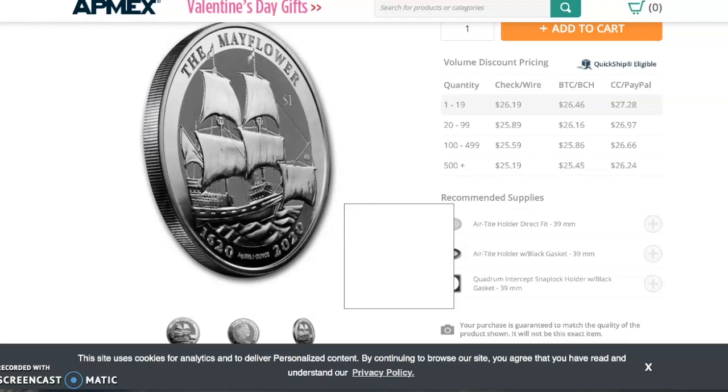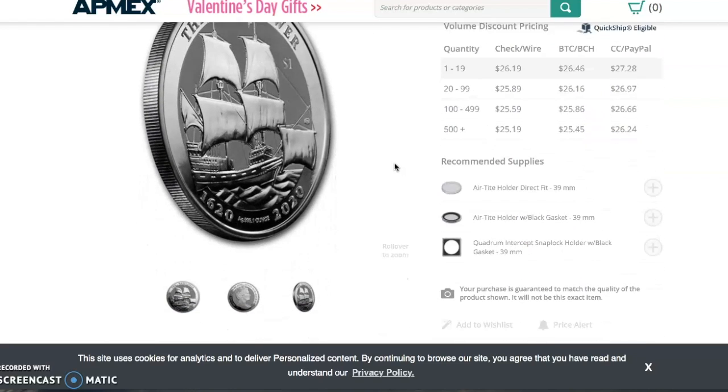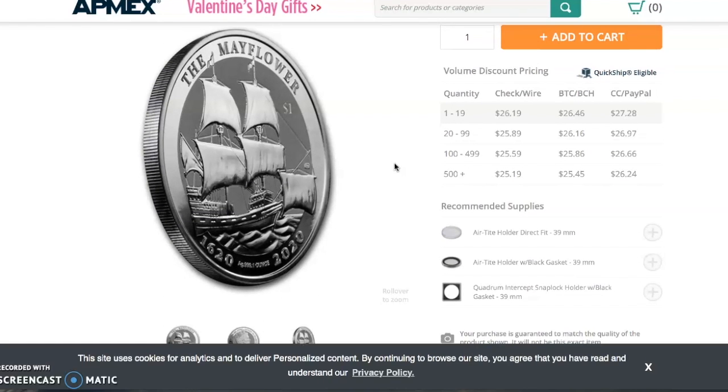What are your thoughts about the first coin? Well, it may be the only coin in the Mayflower series. I guess it will depend how well that does. But I do like the Pobjoy Mint. I think they have a pretty good quality product, so you may want to consider this. I am completely on the fence, and I'm not looking at buying a tube or anything. But what do you think? Are you down for this, or are you getting tired of ship coins?